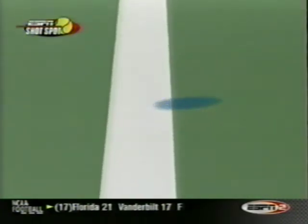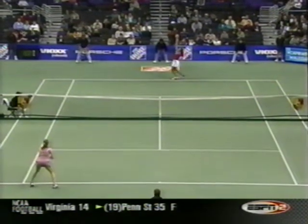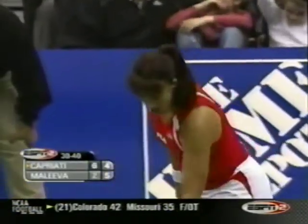Ooh. Another. I'm telling you, they have to have monitors there and looking at shot spot. No, they're just feeling the pressure. You know they have to make the right call. Still set point.